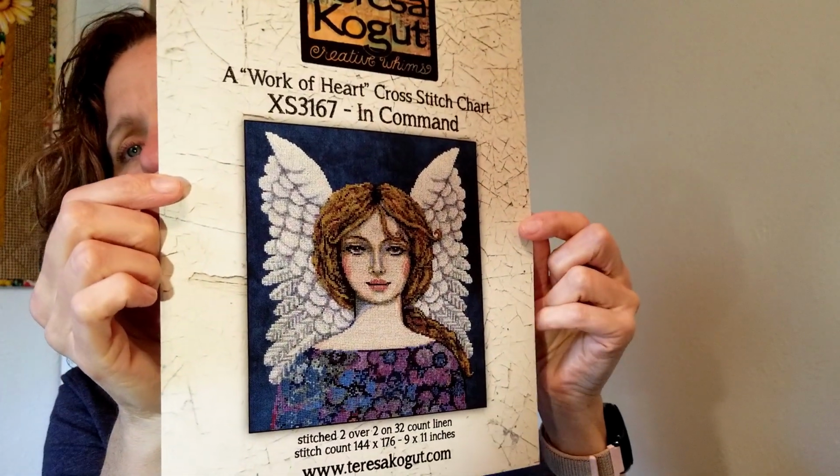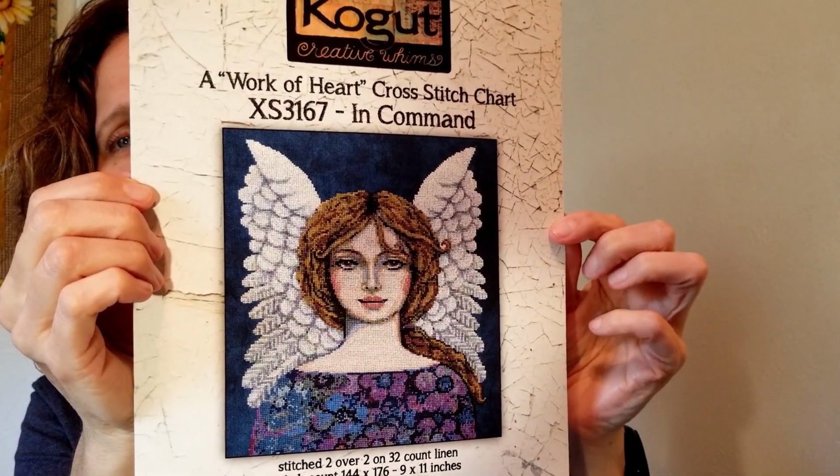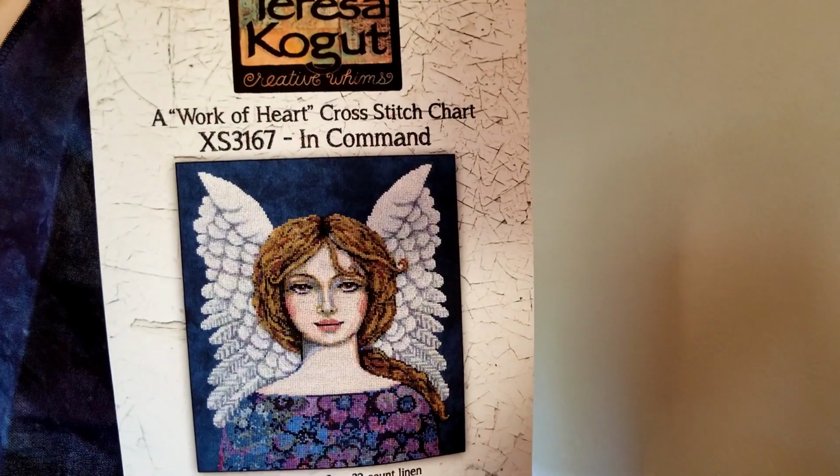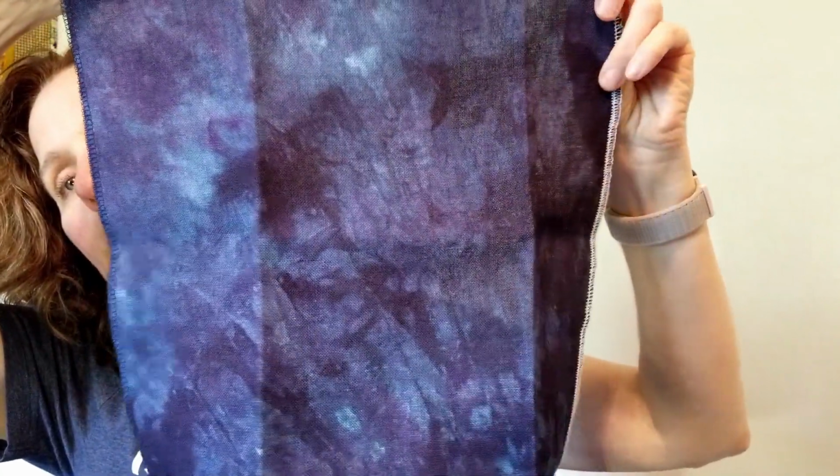So plans. I had told y'all I was very excited to work on Teresa Kogut's In Command, but I was waiting for the fabric. Well, I decided I would go looking in my fabric stash just to see what I might have, because we did not have it at the shop. And lo and behold, I was at the shop in Pigeon Forge a couple years ago for Christmas. And they had some Gothic. Isn't that gorgeous? Isn't she going to look gorgeous on that? That's actually what she was stitched on. No, she was stitched on Mystic, which is what this is. Nope, this is Gothic. This is the called for fabric.